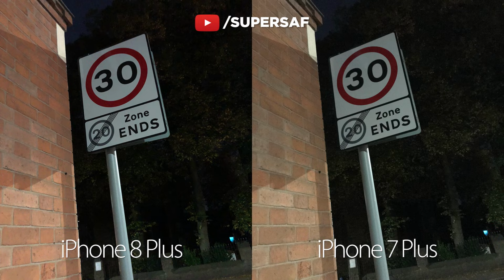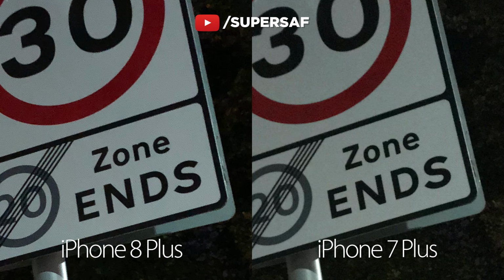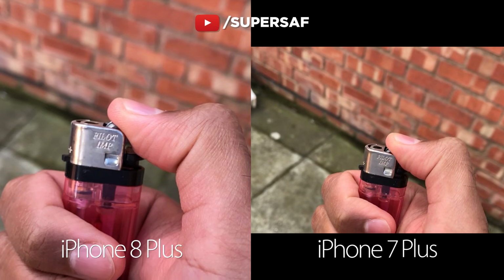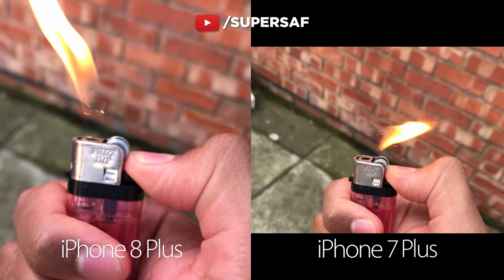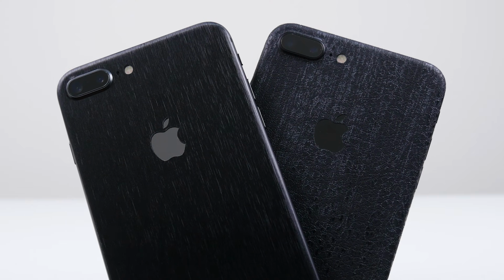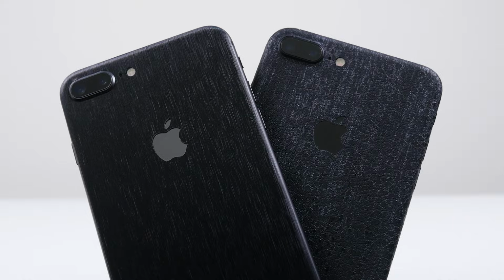So overall, we do have some improvements here on the iPhone 8 Plus, mainly in low light, some areas in dynamic range, as well as the additional video options such as 4K 60 and 1080p 240. But is it enough to upgrade for the cameras from the iPhone 7 Plus to the 8 Plus? I wouldn't think so. That's what I think anyway.